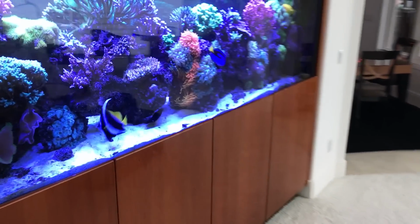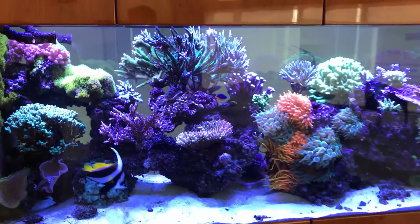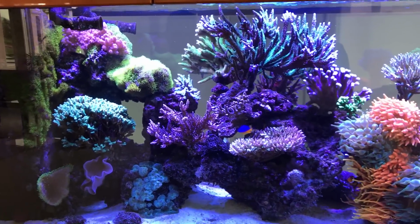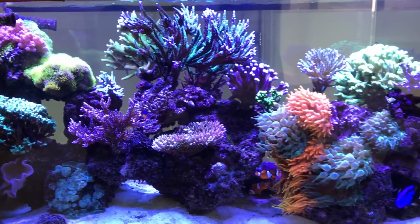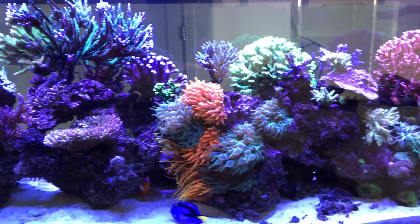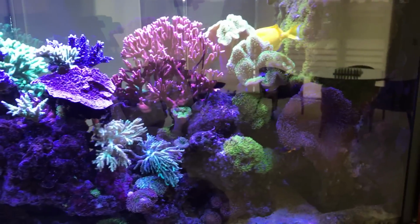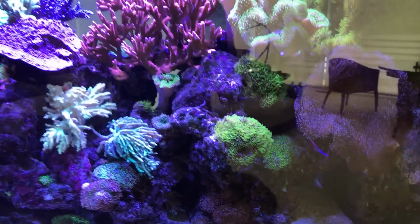When you started this tank, how was the aquascape different? Well, when we took it over, all the rocks were basically just flat on the sand, just a line of rocks. We kind of worked with what we had, and that was 10, 12 years ago. So we've learned a lot about aquascaping since.